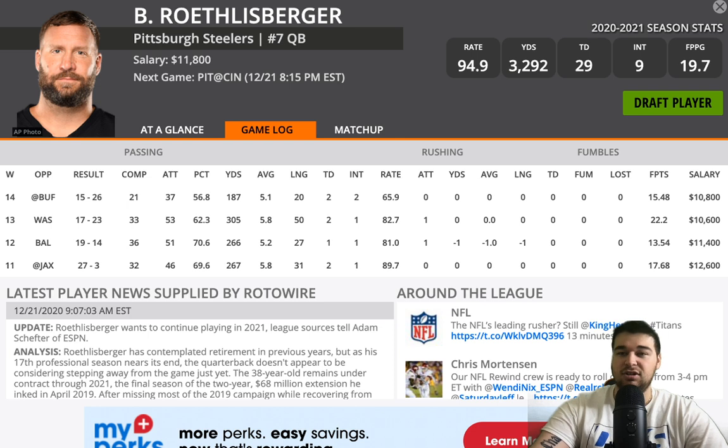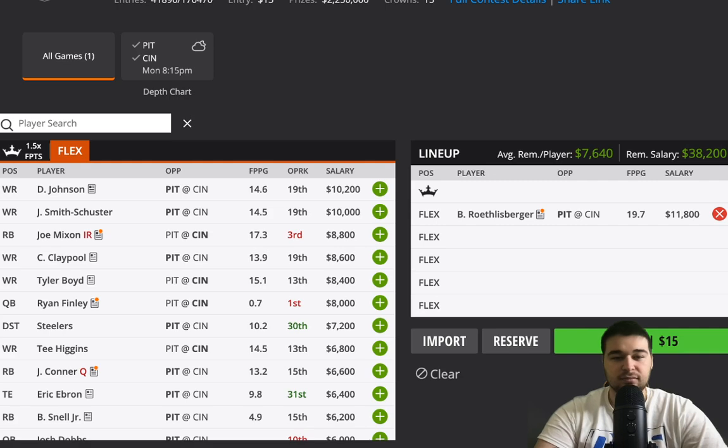In the showdown slates, you do want to attack these quarterbacks, and Roethlisberger's in a very, very good spot against the Bengals, and there are lots of guys to pair him with as well, so we'll talk about those. So I'm going to plug him in right here.